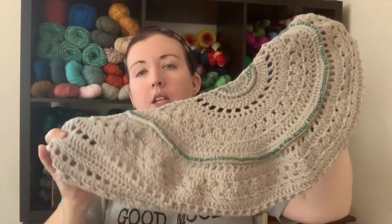Last project. I am not sure whether I'm going to keep or frog, but I'm going to show you anyway because I'm enjoying the process of making it. It is this kind of funky, ooh, I'm going to drop stitches. Okay, so it is obviously unblocked. This funky, ooh, that would be interesting as a top. But it's a shawl. It is in fact a shawl.